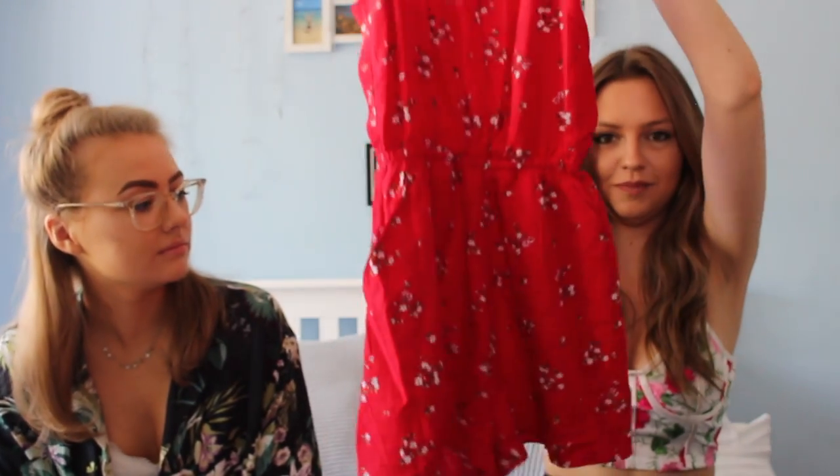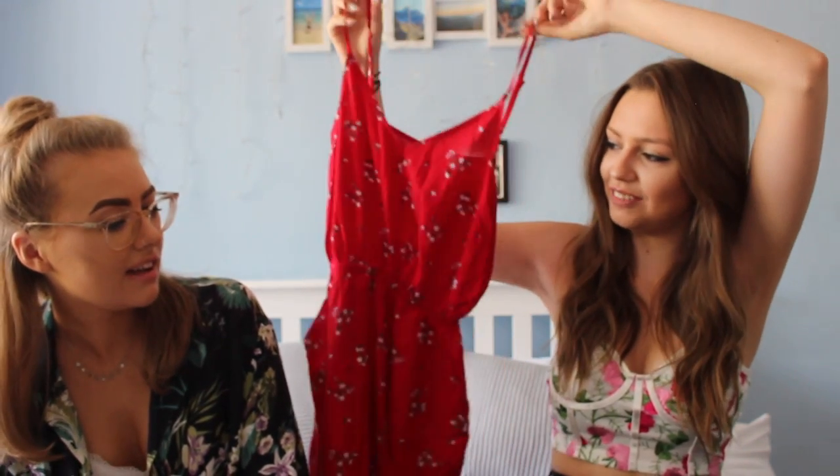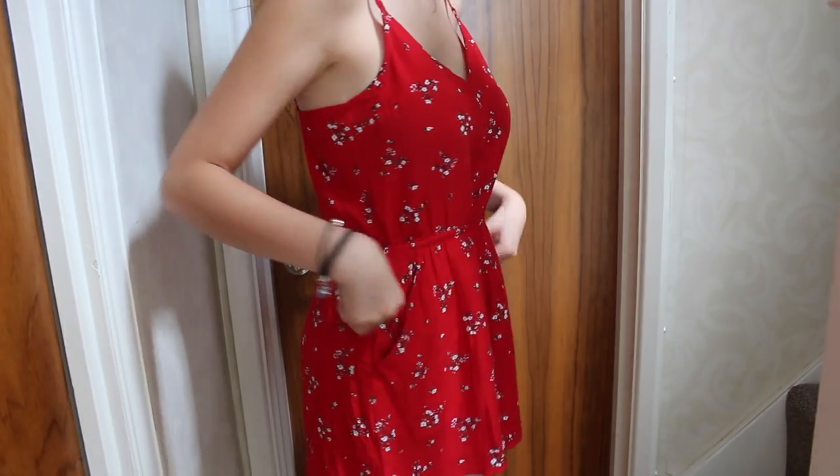So the next thing I have from H&M is this red play suit. And I love how I've said I don't really like wearing bright things, yet I've shown so much yellow and so much red. Everything you've got is colourful. I am a new person this year, apparently. Summer has changed me. So yeah, I just love this play suit.